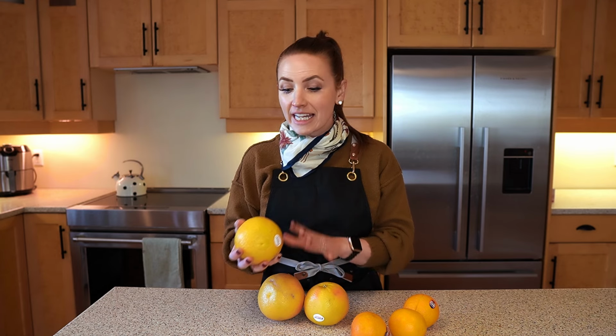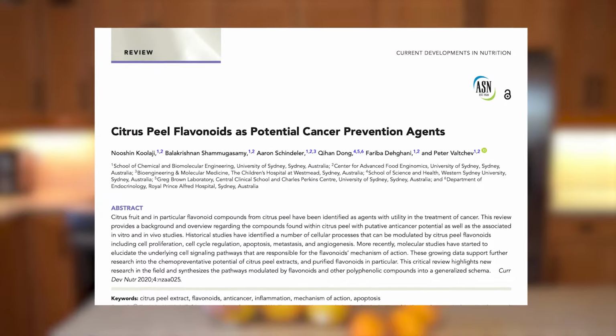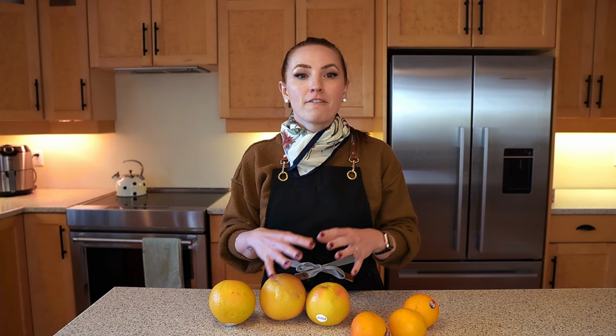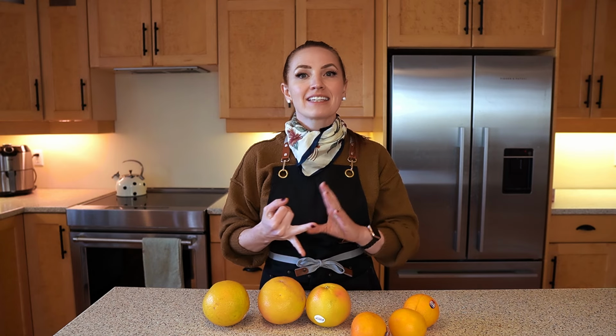Now, grapefruits and oranges are so powerful, and research has shown that they contain certain compounds that are cancer-fighting. They're actually gonna inhibit the growth of cancer cells, which makes them a vital addition to your diet. A 2020 paper summarized the cancer-fighting potential of citrus peels. So not the flesh of the fruit, but the actual peel itself. The citrus peel itself is packed with flavonoids, carotenoids, pectin, and essential oils.